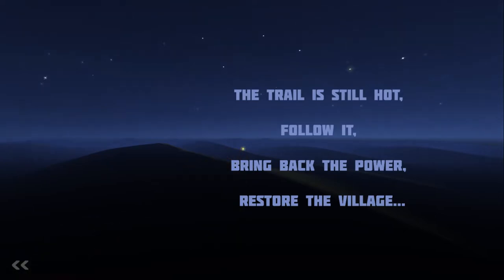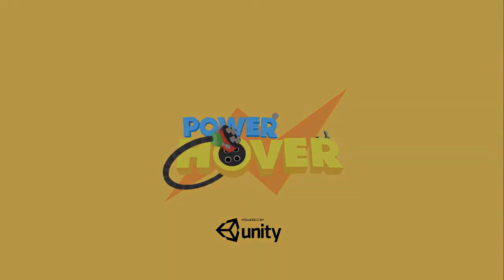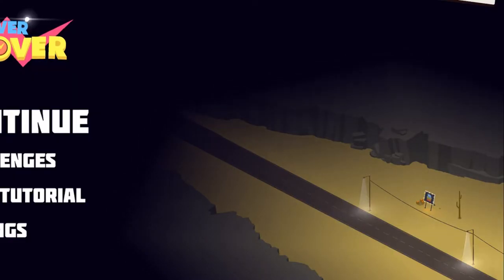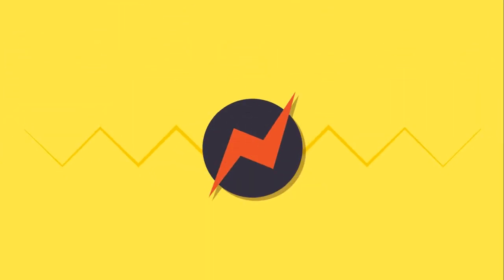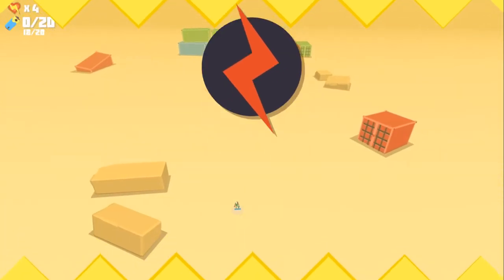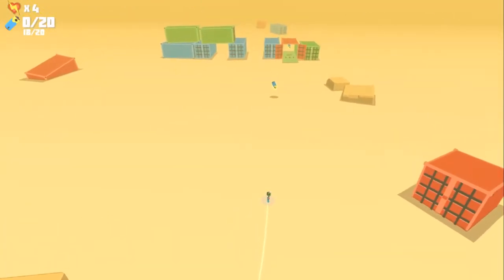And that's the entire plot. Something stole the batteries. Go get them back. And the resolution is all messed up now for some reason. That was odd. Anyway, gonna go for this battery.